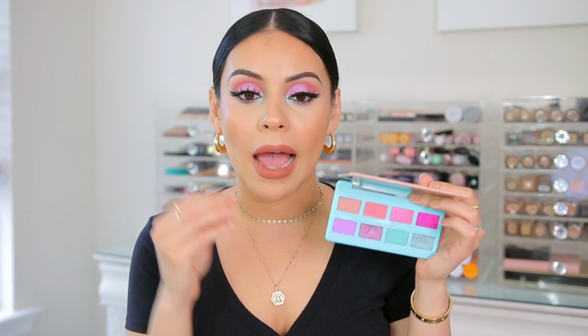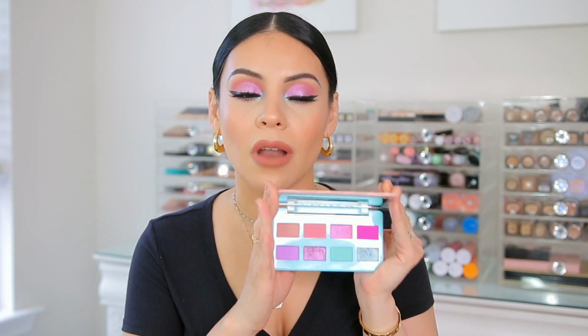I do love the color scheme in here. I think it is so pretty. I really like the look that I created as well. I'm just not crazy about the quality for the price. So I'm gonna pass on that. I'm also gonna pass on this Marc Jacobs concealer.